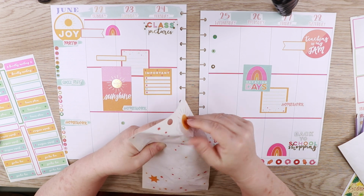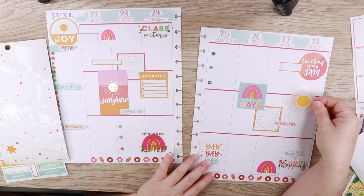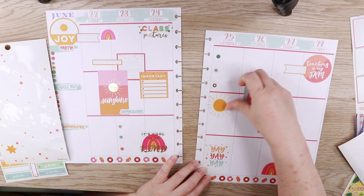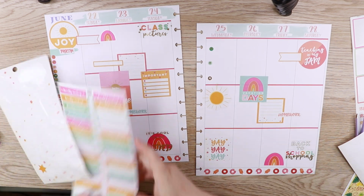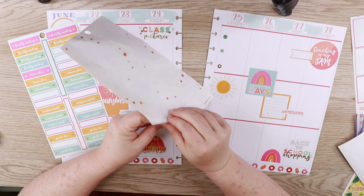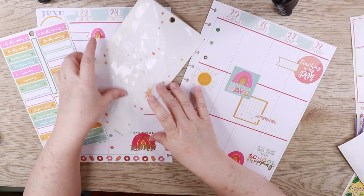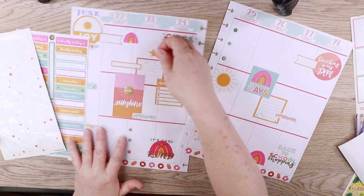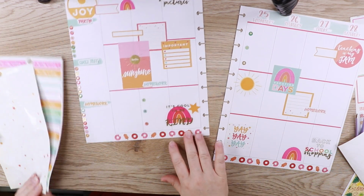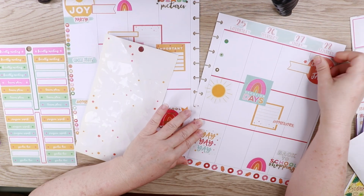Ooh, look at this sunshine. That is good for my weather section, which I don't have here. Guess we're gonna put it like there. Whatever. It's fine. Oh my goodness, all these little stars. Should we just use them? Oh my goodness, I think we're going to. That is a lot of stars. Wow. All right, let's take some time to get these on.